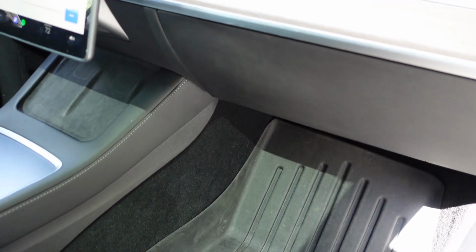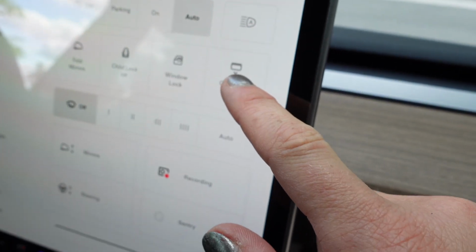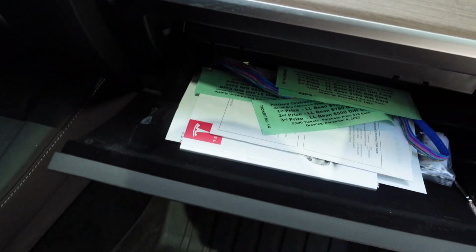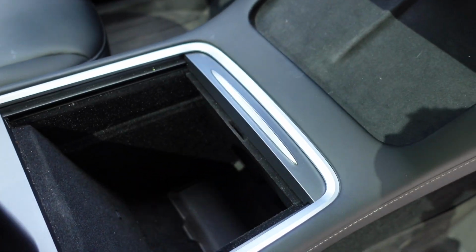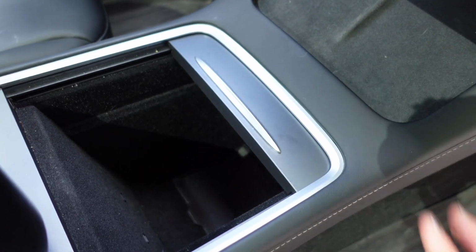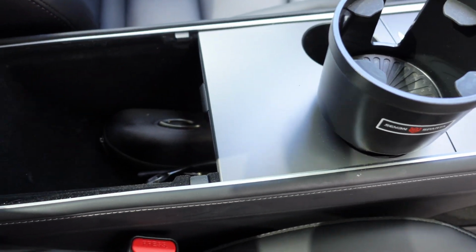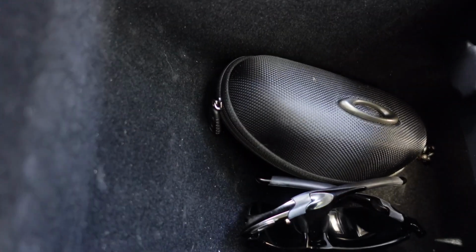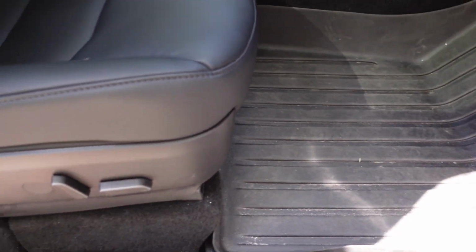This is the glove box. There's no button to open it. You have to go into the screen, press a button, then press another button, this one right here, and it will open. Great little safety, whatever feature, but it's annoying. This here glides right open and glides right closed. Nice storage. Here, nice deep dark hole storage as well. You can put a lot of junk in there. Love that cup holder if you didn't see it. Got that on Amazon too.